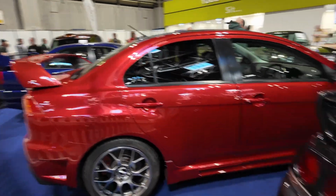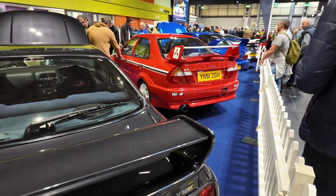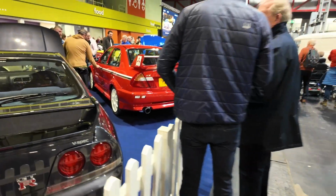And here, behind this fence, we've got all the auction cars. So there's some interesting stuff in here. GTR Skylines, we've got Mitsubishi Lancers, Subarus. There's some bonkers things in there. I used to own one of these, but first of all, we'll look at the Ginetta G15.